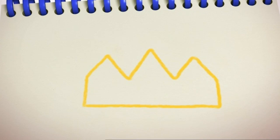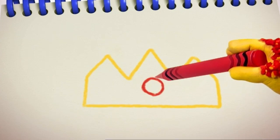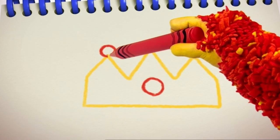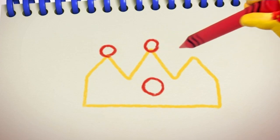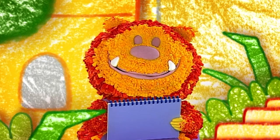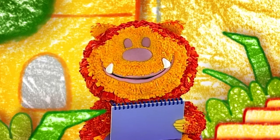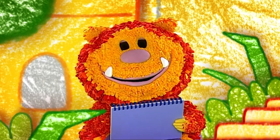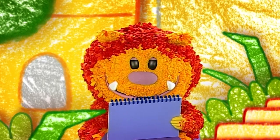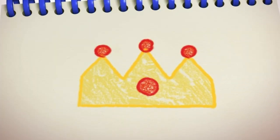That's our crown. Let's decorate it with a big jewel, one in the middle. We can use our round line again to make a circle. And let's add some more jewels on the top. My crown's gold, so I'm going to colour it in yellow. And my jewels are red like rubies. What colour are you going to make yours? There, one lovely crown.